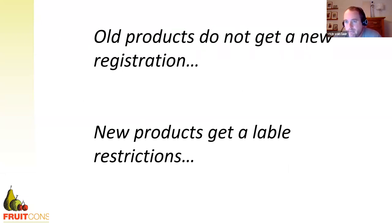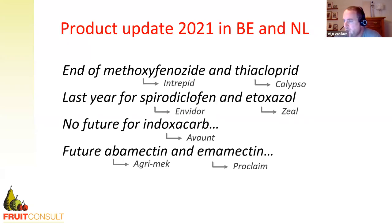To give you an example, every year when I give a talk to growers, I always have to start with a sad story. For this year, the story for the Belgian and Dutch growers will be that it's the end of Interpits and the end of Calypso, last year's Envidor and Zeal, and no future for Avant. And the future of abamectin and emamectin is uncertain. They probably will not last, and it will only be possible to apply them in greenhouses in the future. So this is the message I have to give to growers.